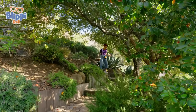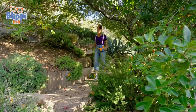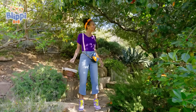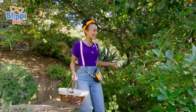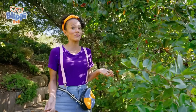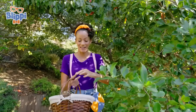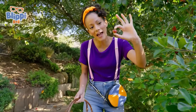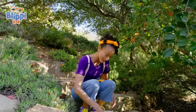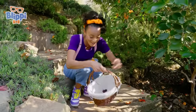Wow, I love this beautiful garden. Look at all of these plants and trees. I wonder if I can find a fruit tree so I can pick some fruit for a popsicle for Blippi. Wait a second. Here's one right here. This is a strawberry guava tree. There's different kinds of guava, but this is strawberry guava, which is really yummy. Take a look. See? It's round and kind of red. This will be the perfect ingredient for a popsicle for Blippi. Oh, I can't wait to find more fruit and vegetables. Let's go.